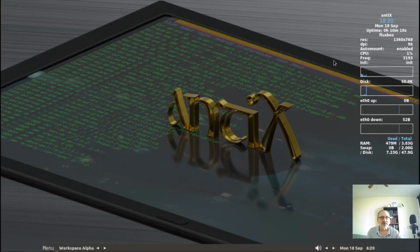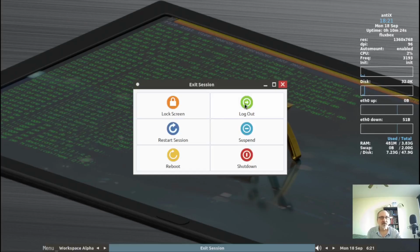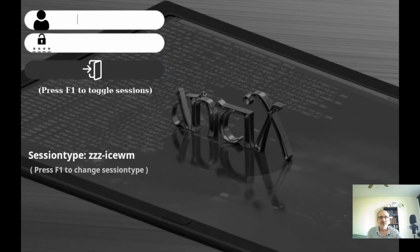I'm going to close this, and I'm going to exit. Let's log out. So now we're at the login screen, and I'm going to press F1. See here, press F1 to change session type. You know what? I didn't even have to do that. Let's go to Awesome.